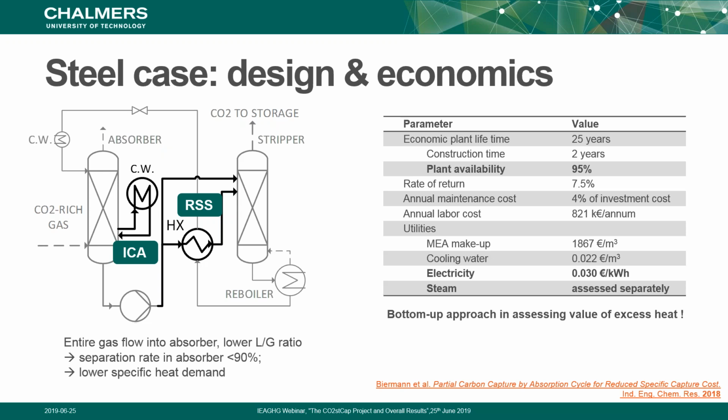And to the right here we see economic parameters, and I've highlighted 3, which I think are maybe special to the steel case. We have a very high plant availability, due to the steel units having quite high availability of 98% or even higher, and the electricity cost is rather low due to low cost of electricity in northern Sweden. And what is special here, and what's also special to the project, maybe, is that we've assessed the steam cost separately. So we've done a bottom-up approach in assessing the value of excess heat.